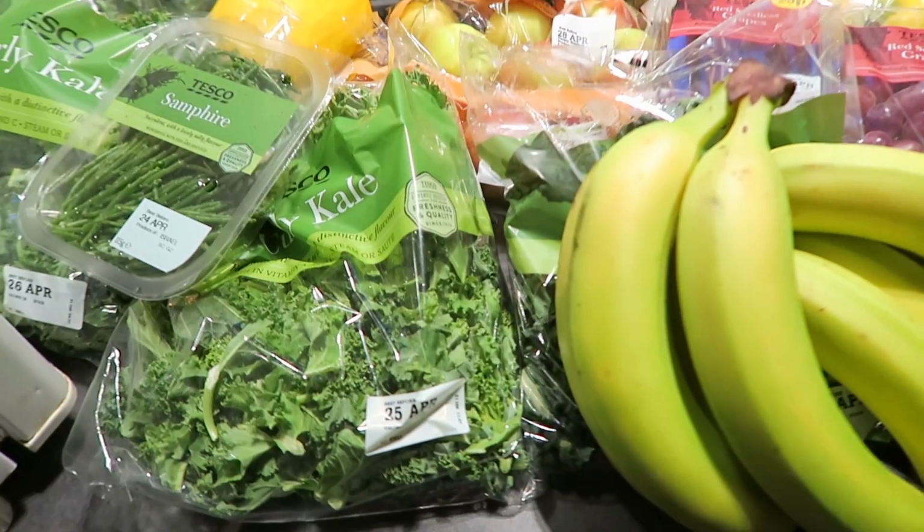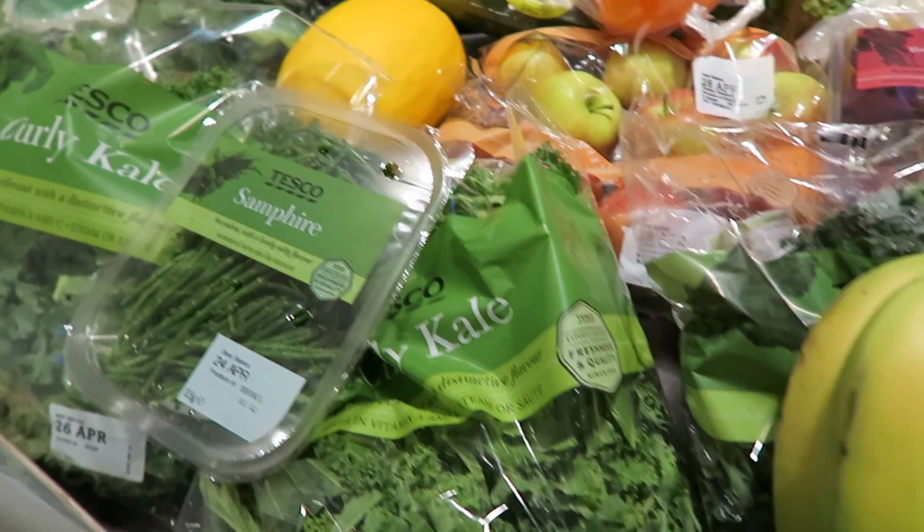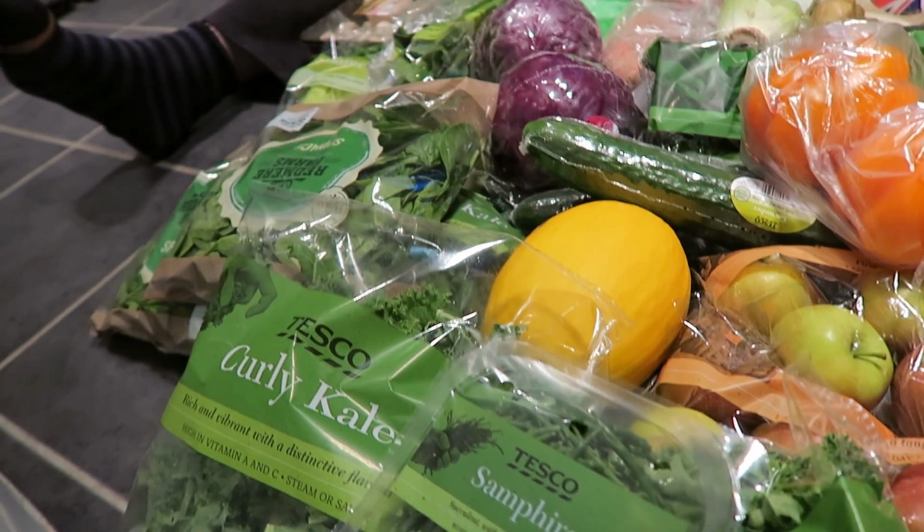Kale is a crucifer, so that's nice. So if I have kale, I wouldn't need to have cauliflower or broccoli or Brussels sprouts or cabbage.